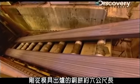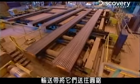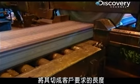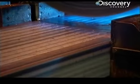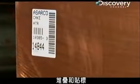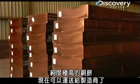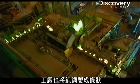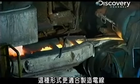Fresh from the mold, the copper cakes are roughly 6 meters long. A conveyor serves them up to a circular saw that slices them to lengths required by the customer. Stacked and labeled, this pure copper cake is now ready to ship to the manufacturer. They also process pure copper into rods, a form more suitable for manufacturing electrical wiring.